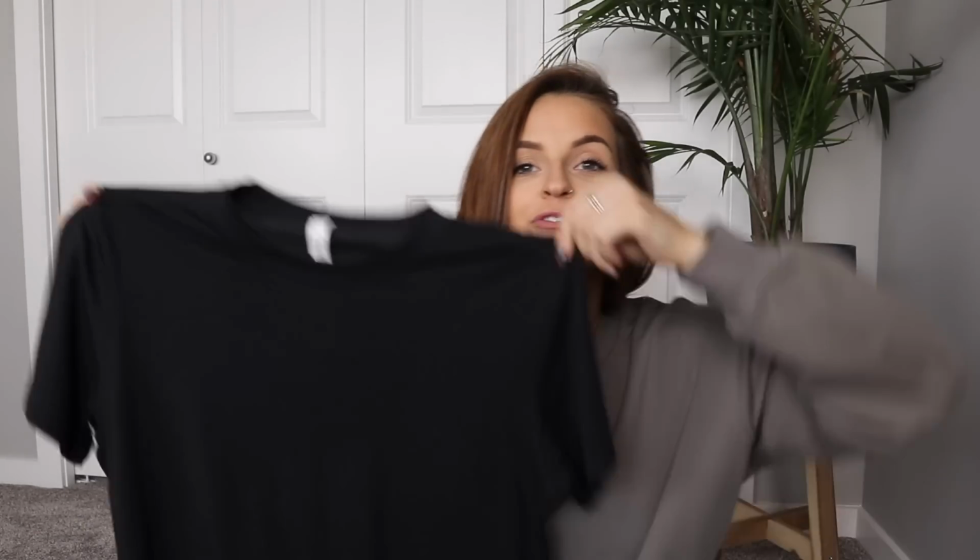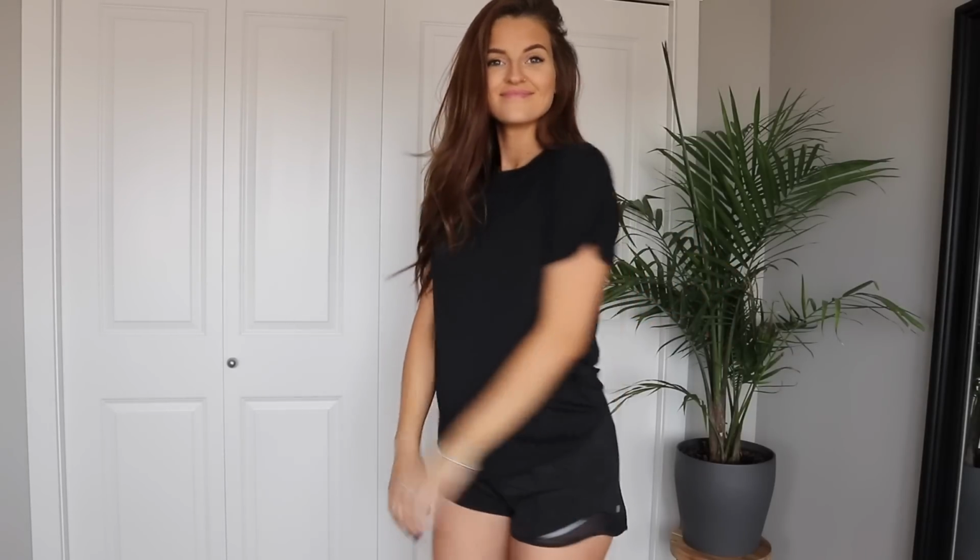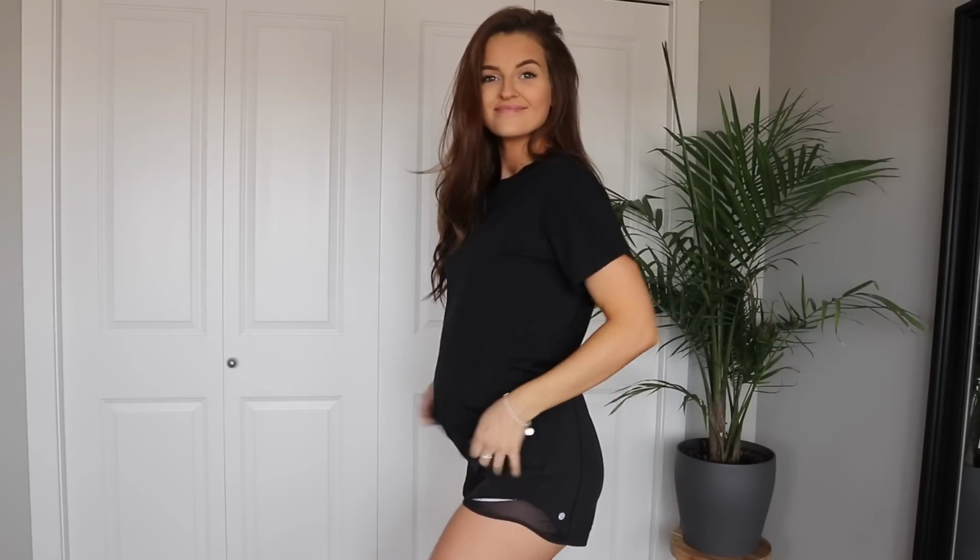Obviously it's supposed to be a boyfriend fit, so it's meant to be baggy, but I found that the 6 was almost too big. So I got a size 4 instead, and the 4 fits me perfectly. I love this t-shirt. It's so soft and comfortable, perfect for an oversized tee. The material is really soft.